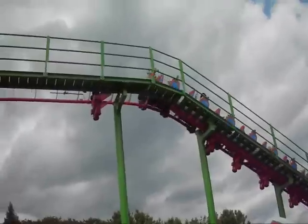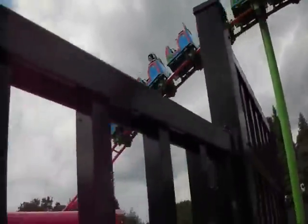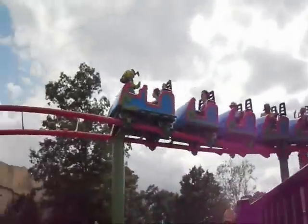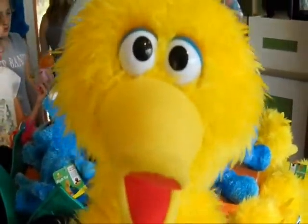And then we started walking around the park. We checked out the roller coaster, which starts on one side of the walkway and goes over the walkway, so it was a really neat camera shot. And we checked out the stores, and of course they're going to sell all Sesame Street plush characters.